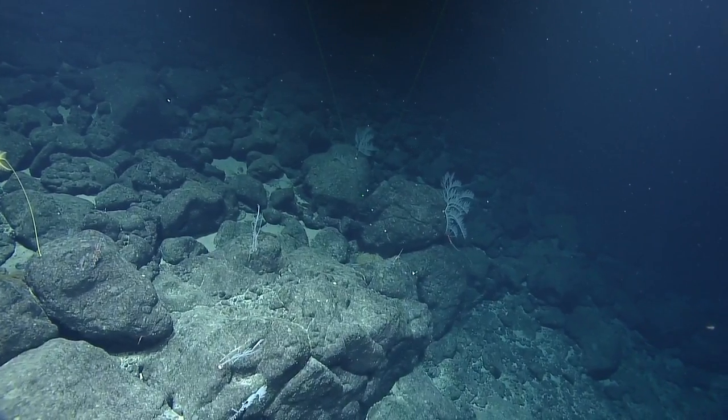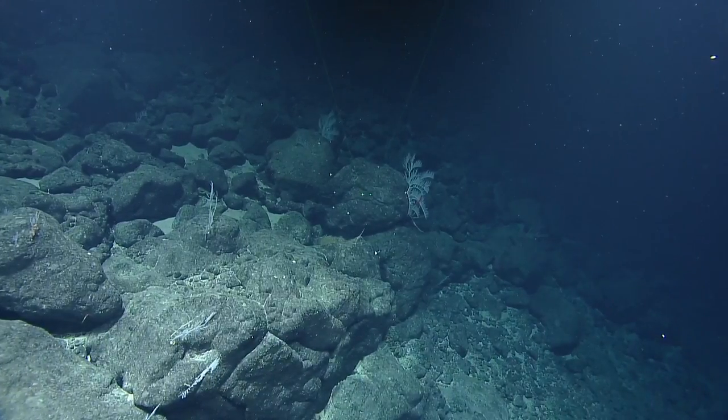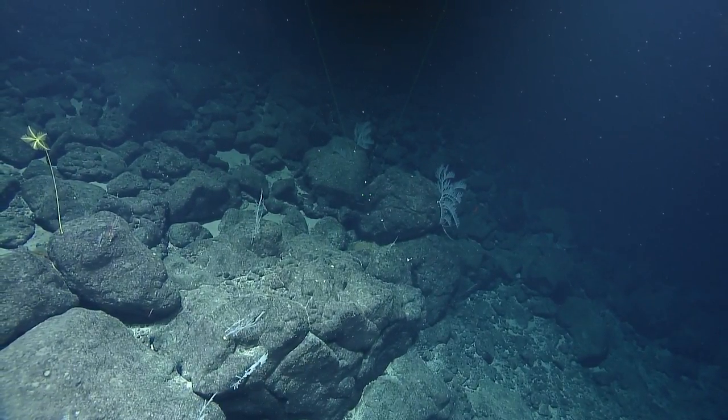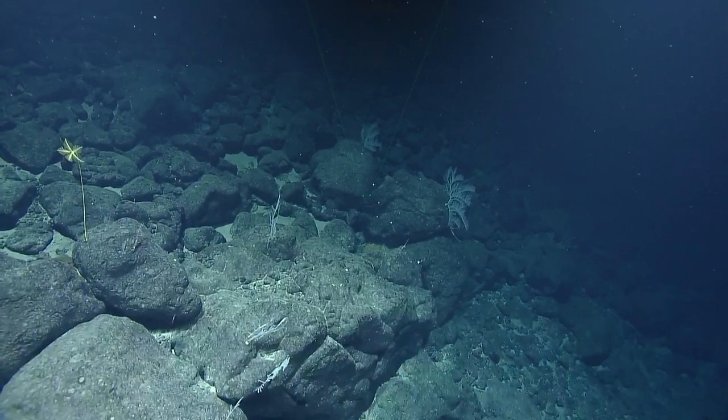Bridge nav. Good evening. Can we step 100 meters, bearing 190, speed 0.2? Thank you.